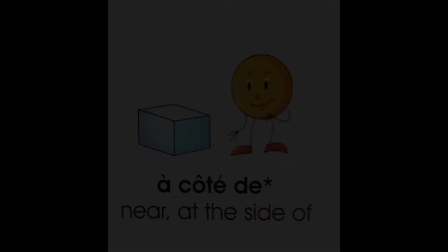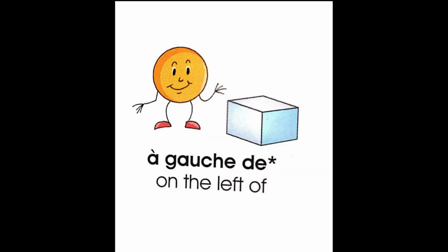Now next is on the left of. Right? On the left of. So how we say that in French? À gauche de. À gauche de. Gauche is actually what? Gauche is left. And when we say on the left of, then à gauche de.